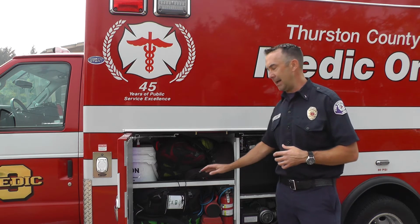We also have an MCI kit. That's a mass casualty incident, and that is for when there's a medical incident like a multiple vehicle car wreck, if perhaps a train would crash on the freeway. That's many patients that overwhelms our system. We can start setting up for an hour-long, day-long process of removing patients and getting them the care they need.